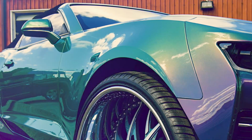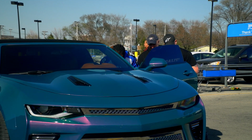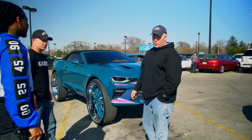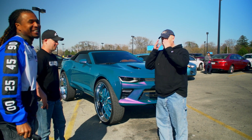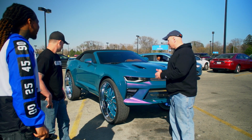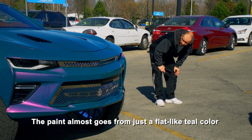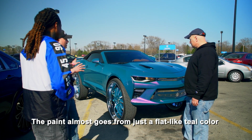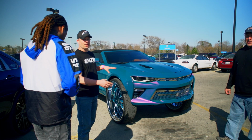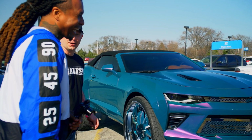Ernesto pulled off a badass paint job. As soon as it hit the streets, this color-changing Camaro was demanding attention. I mean, how often you see a car with wheels that big, right? First, you're just sort of like, huh? And then you start really getting drawn into it and seeing like the amount of effort that goes into it. And the paint almost goes from just a flat, like teal color, and then when you get into the sunlight, then it goes into a metallic, and it switches to all sorts of purple fades. And I've never seen rims that big before, ever.